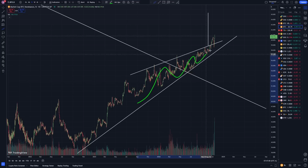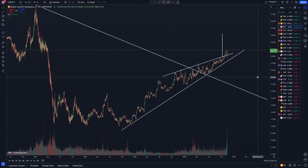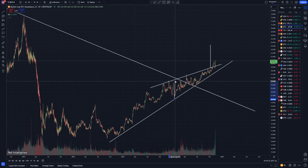Rising wedges are usually bearish patterns, meaning that they'll break to the downside when you get to the top. But this one looks like it's actually breaking to the upside, and that does happen in bull markets. So what we do then is drag from the top to the bottom of the channel or the wedge, somewhere in the middle, and then drag that to the breakout, and that's kind of the target that we're looking at as far as this little pattern goes.